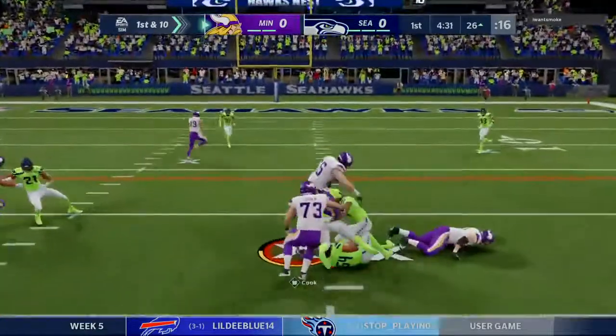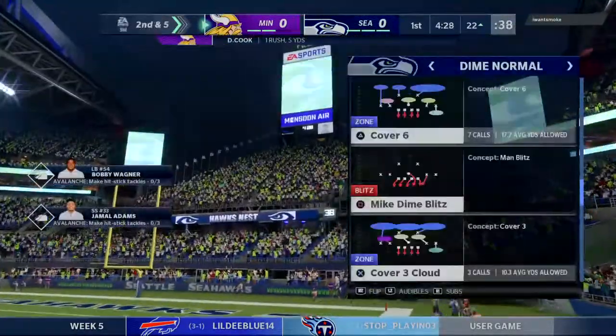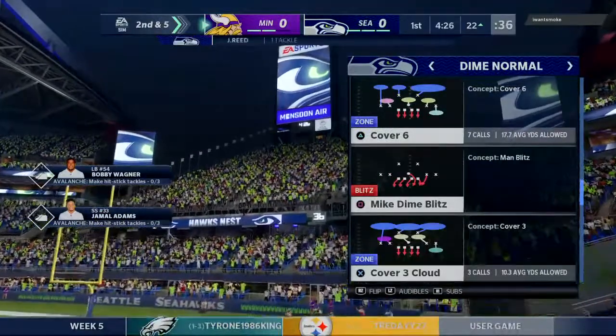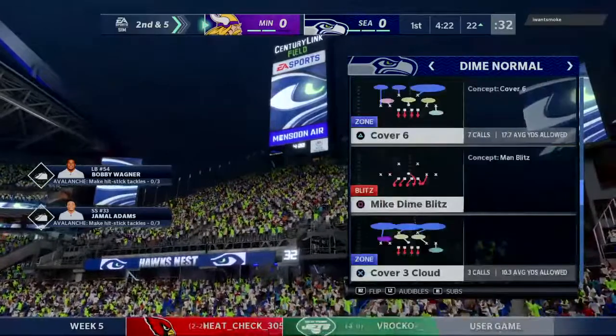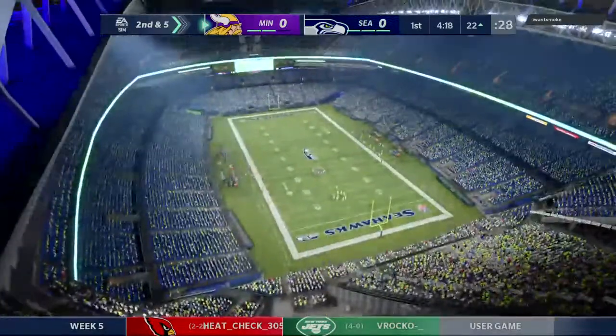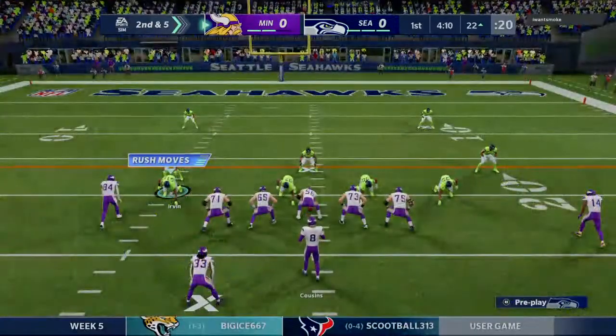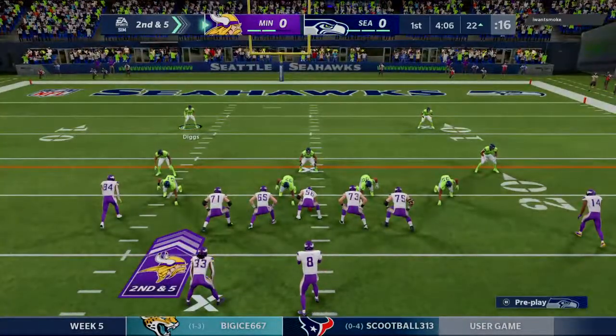The first carry now for Dalvin Cook. It was Jaron Reed who got him down. He was solid last week, over 100 yards in their victory on the ground. They want to get that going again. Absolutely. What they also understand is that from week to week, it's not necessarily the same, but they want it to be, right? What they saw last week on the ground, they want to see in this game as well.